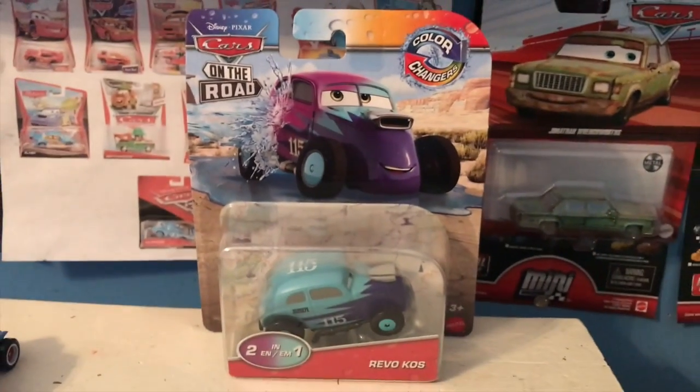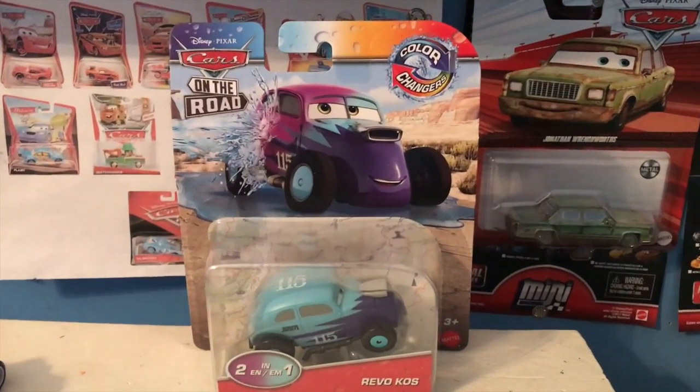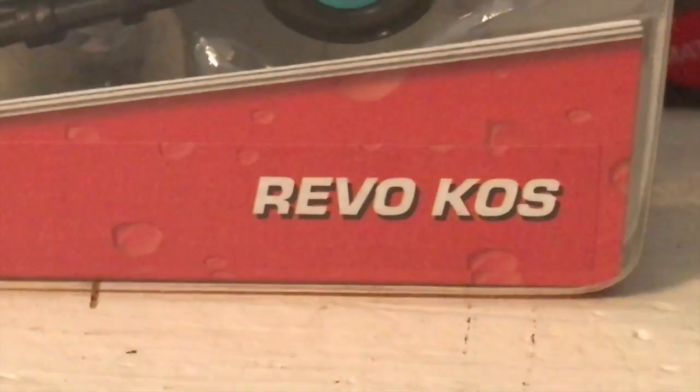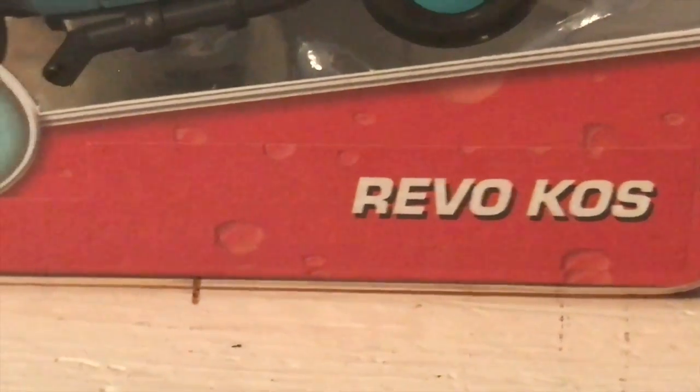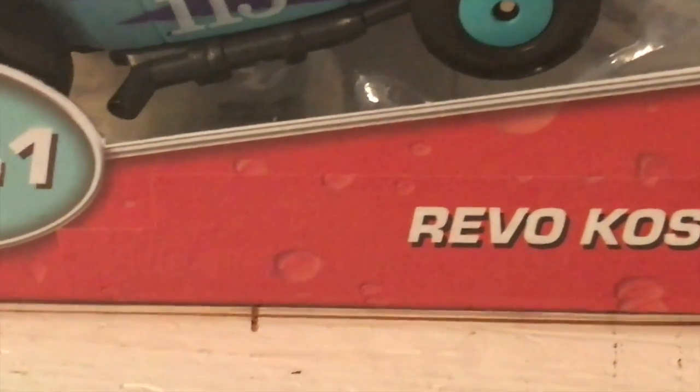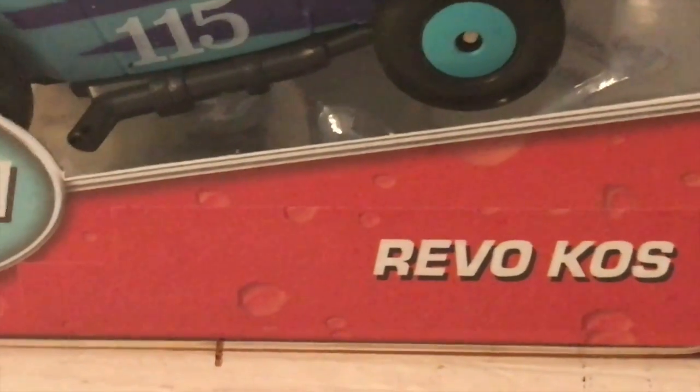Anyway, guys, welcome back to another review. Today we're going to be taking a look at the Cars on the Road Color Changers Revo Cos, or as he was known before his release, Special Construction Salt Flats. Wait, no, hold on. That was Dat's Jammin'. Revo Cos was Classic Rod Salt Flats.